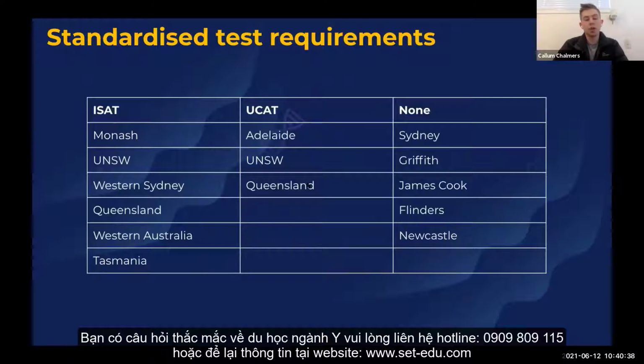So there's also UCAT. So Adelaide University only accepts UCAT, and then you'll see UNSW and Queensland are here, but they're also here. So they're both now considering not only ISAT, but also UCAT. So you can sit either or for these universities.